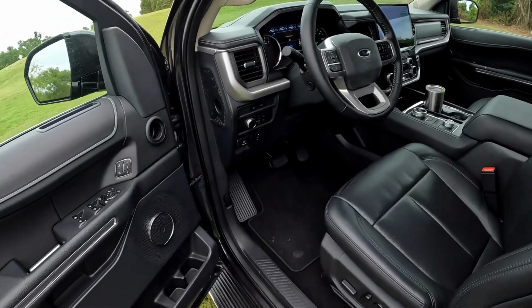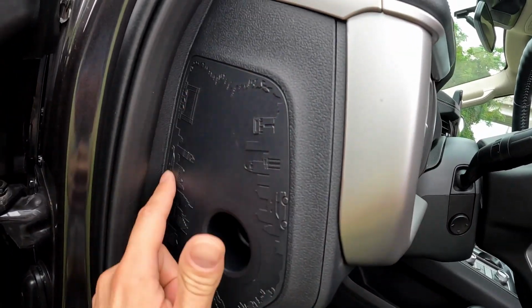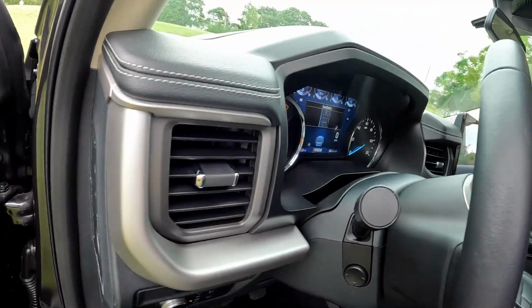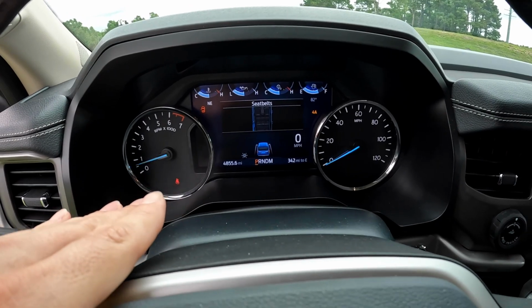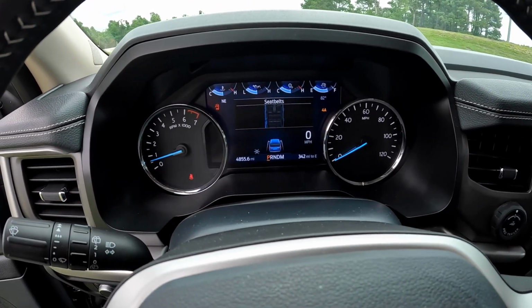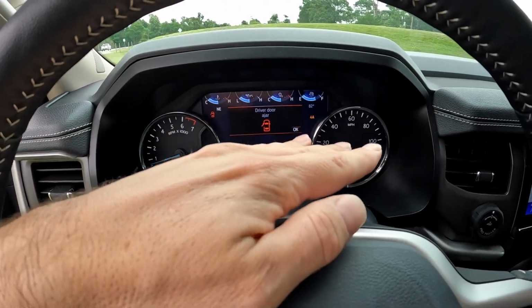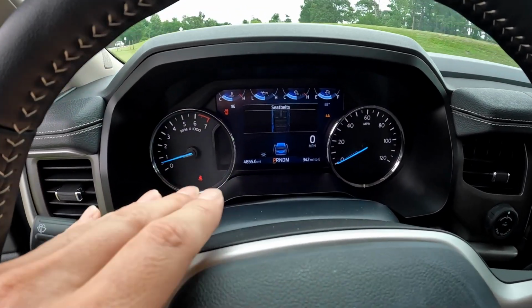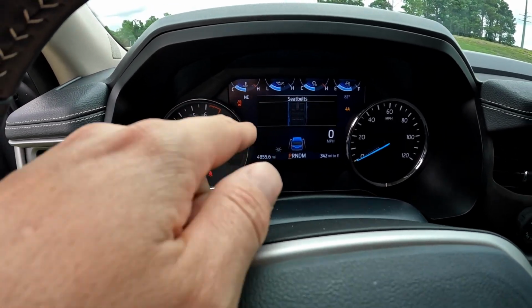Moving over to the driver's side, you've got some Easter egg terrain images molded into the side of the dash, which, okay, that's kind of cool. So we don't have the full digital dash. This one has a mixture of analog gauges and a digital dash in the center, which I think works pretty good. I don't need the full digital dash, I just kind of like to have it. But like I said, this is an XLT, and for that, I think you're getting a pretty good dash setup.